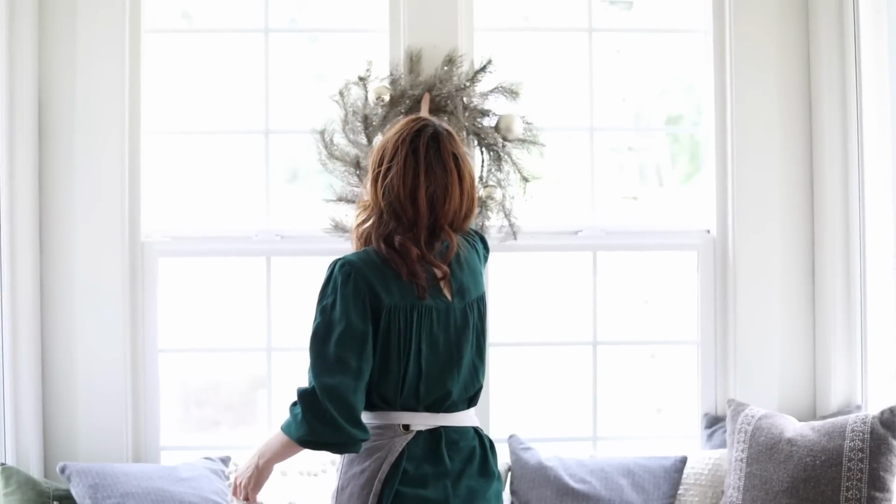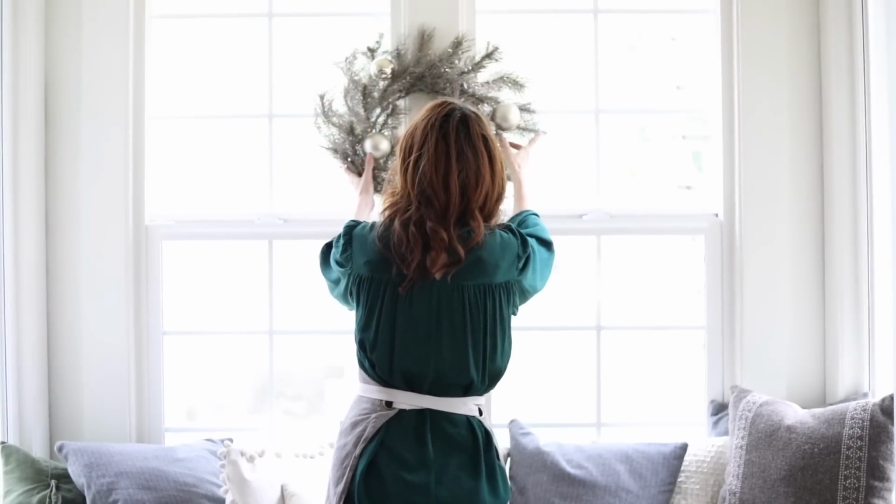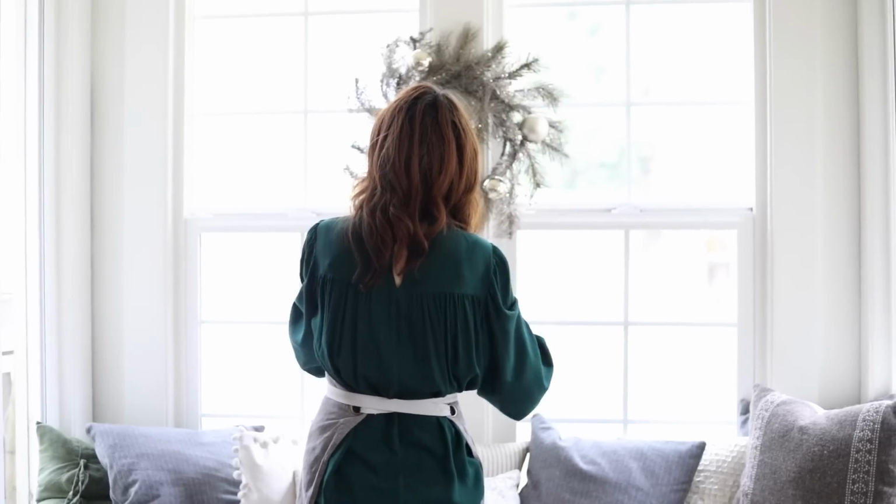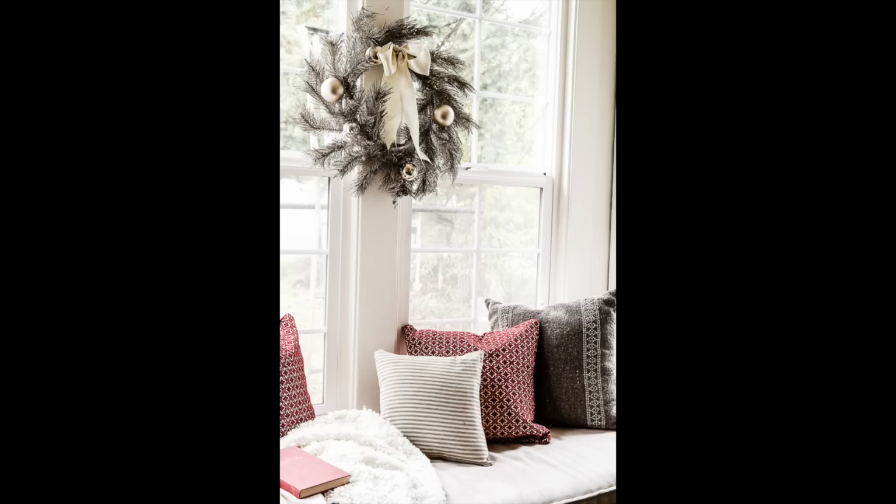Okay, then up behind me, I ended up hanging the wreath. I kind of had to fluff it up a little bit. You always have to style things after you pull them out of storage. And then I felt like it did need a new bow, so I had some of this satin ribbon and easily wired it on there.